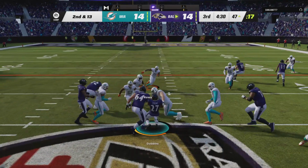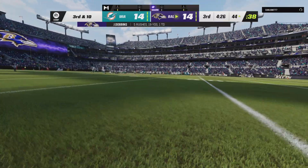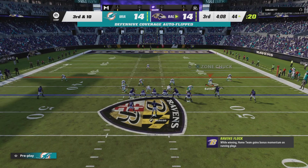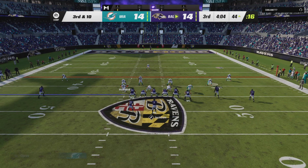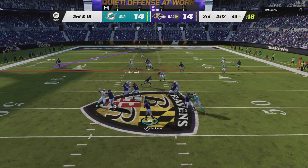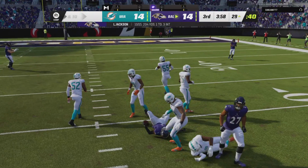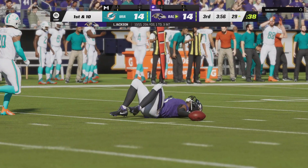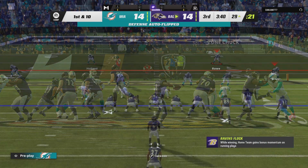A shotgun snap and a give to Dobbins. 3 yards on the pickup there, and they've got it back to third and 10. Right where this set of downs started, they need a full 10 here to pick up the first down and move the chains. From the gun on third down, Jackson. That's going to be caught. It's James Proche. And he will have the Ravens first down as they're able to get the third down conversion.